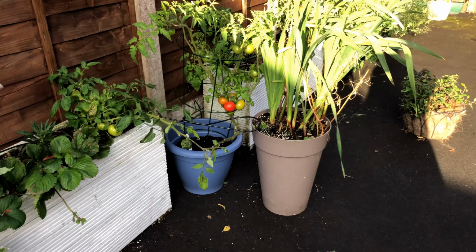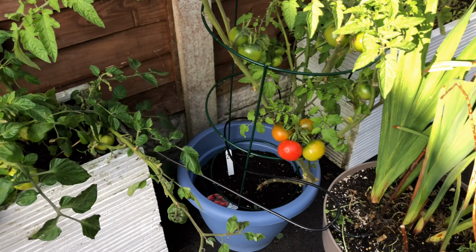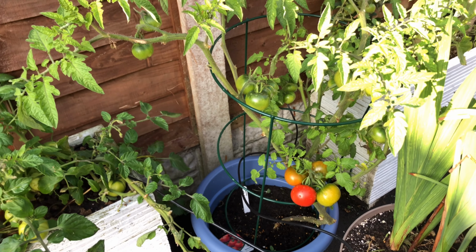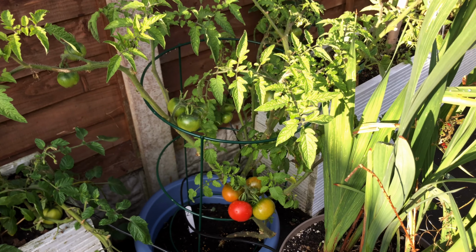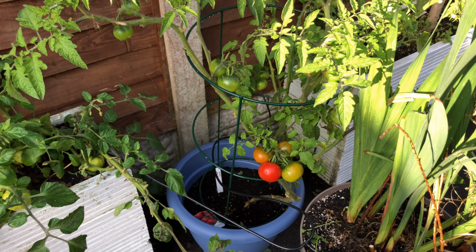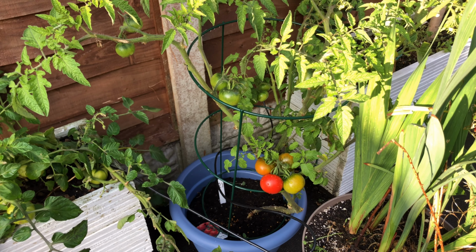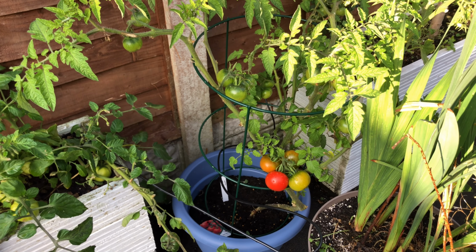21 is another Ailsa Craig. And it's also starting to redden up. It has quite a bit of fruit, so I'm really excited about that. I really do like the Ailsa Craig. I can save the seeds. And that will be good for next year's crop.